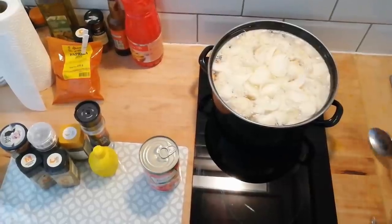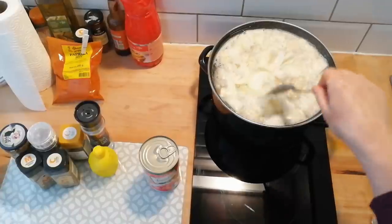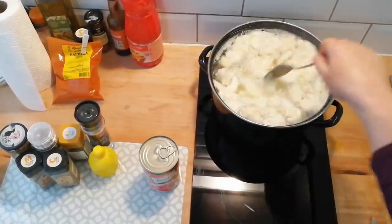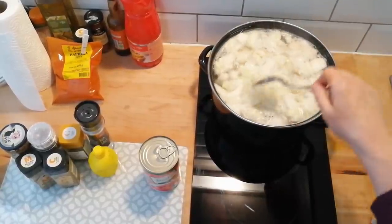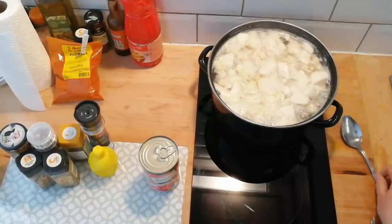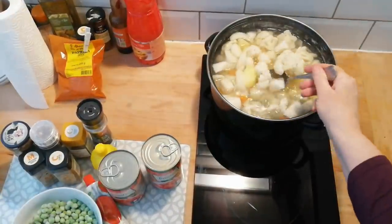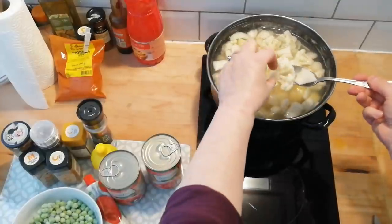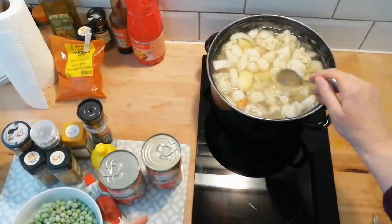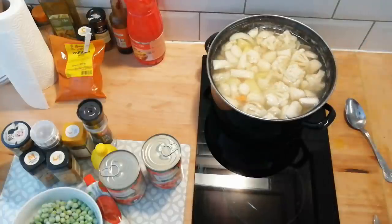I've chopped up the onion and I've popped those into the pot as well. And we're just going to simmer those gently until they've just started to soften. Right, my veggies have just started to soften, so I'm not going to cook them any further, else they'll all disintegrate. I'm going to take them off of the heat and carry on with the sauce.